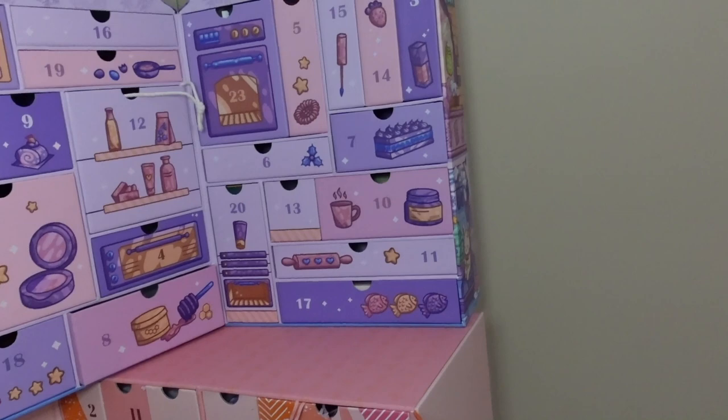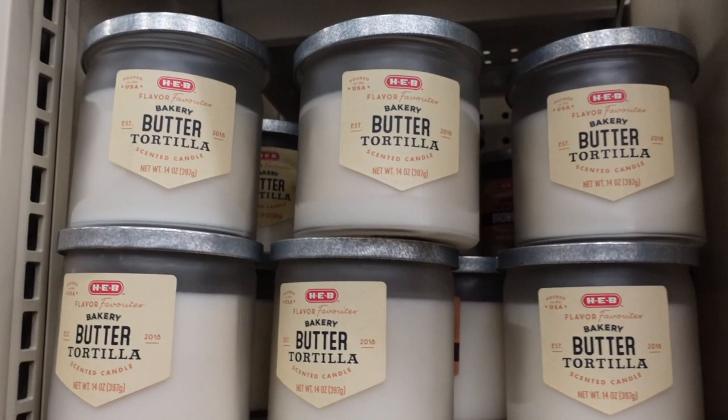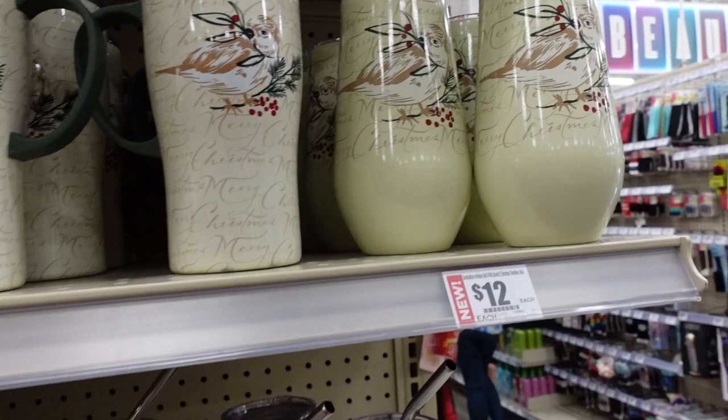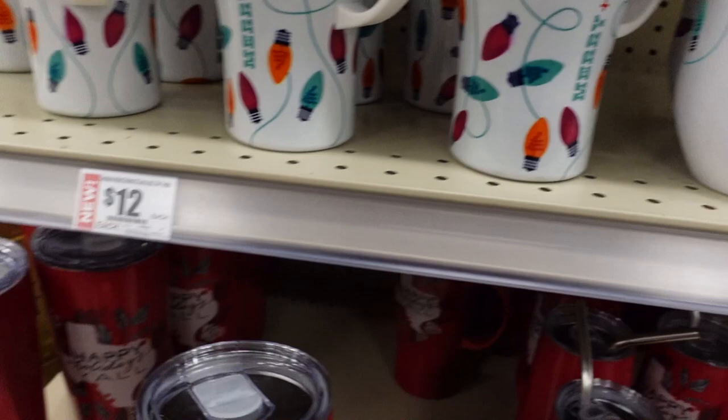It's popping. I'm here in HEB and they have this bakery butter tortilla scented candle. Sounds weird, but it smells amazing. $12, it's not too bad. Look how cute these coffee tumblers are. They have one with a candle, then they have a biggie one, and a little medium-sized sipper. The Christmas lights ones are cute. Merry Bright, and then I love this one.